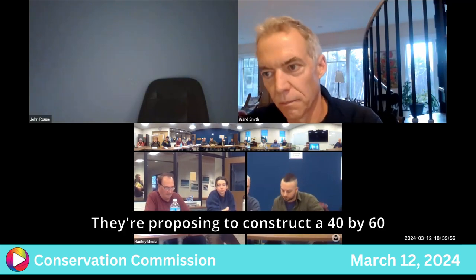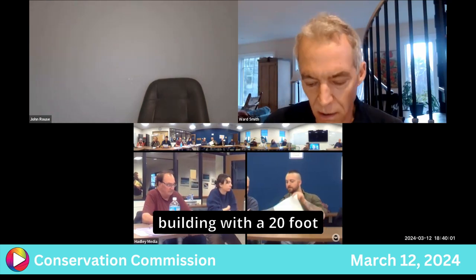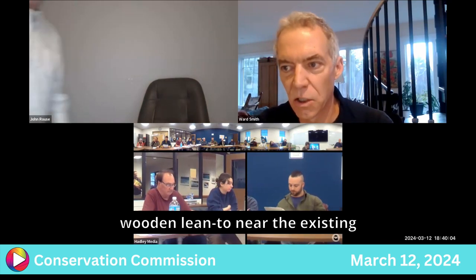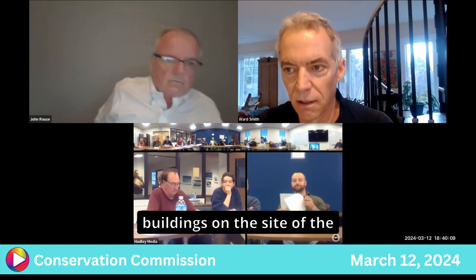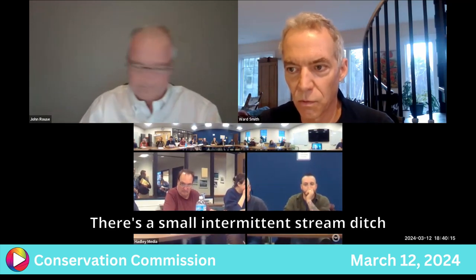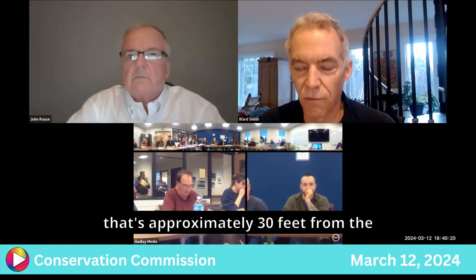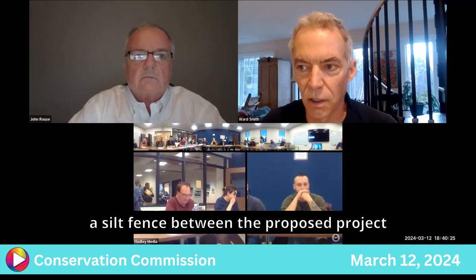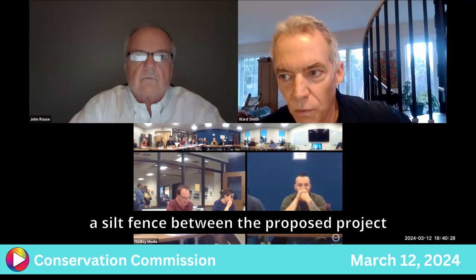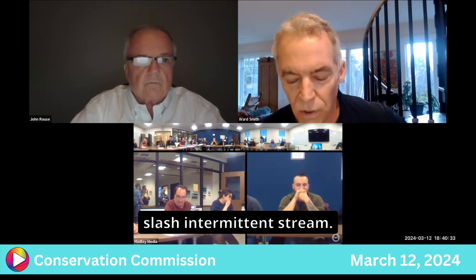They're proposing to construct a 40 by 60 foot steel frame storage building with a 20 foot wooden lean-to near the existing buildings on the site of the North Hadley Sugar Shack. There's a small intermittent stream ditch that drains an off-site bordering vegetated wetland that's approximately 30 feet from the closest corner of the building. They've already installed silt fence between the proposed project area and the ditch / intermittent stream.